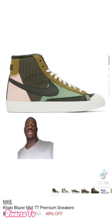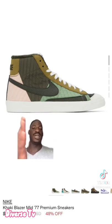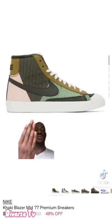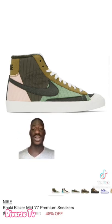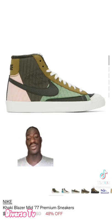You guys are gonna hate me, but I actually like Nike Blazers. These are so nostalgic to me. When I was in the seventh grade in like 2008, they first came out, and I really wanted a pair, so I think these are cool too.